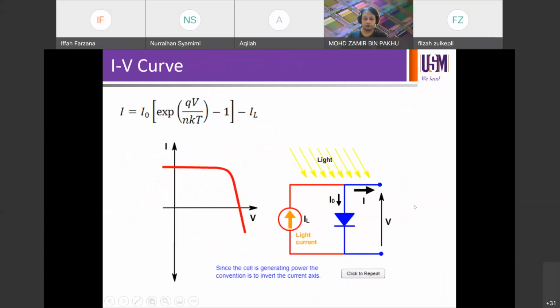So this is the diode IV curve that we discussed last time. The J naught component, the exponential component, the ideality factor, the kT, qV, and everything, and then the load current produced by the solar cell. Okay, IL here is the load current produced by the solar cell, right? So this is the equivalent circuit. You can also see this on PV CDROM, right?